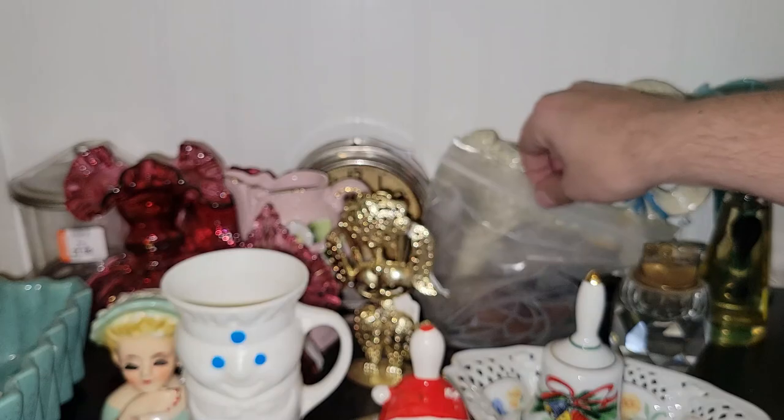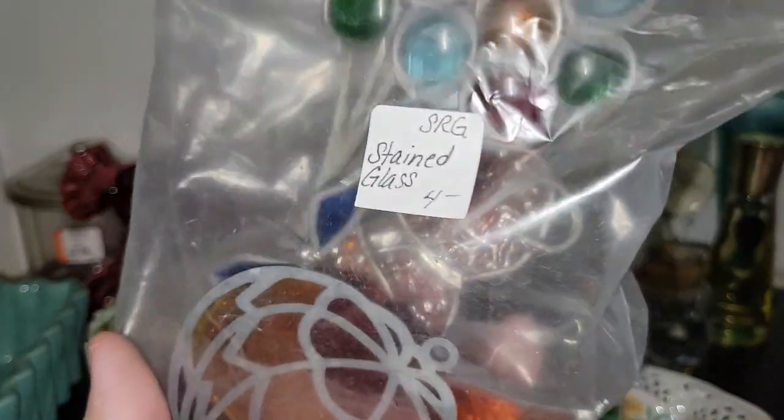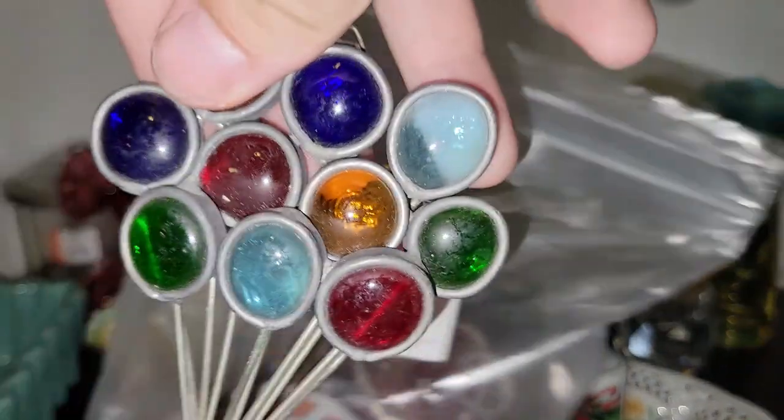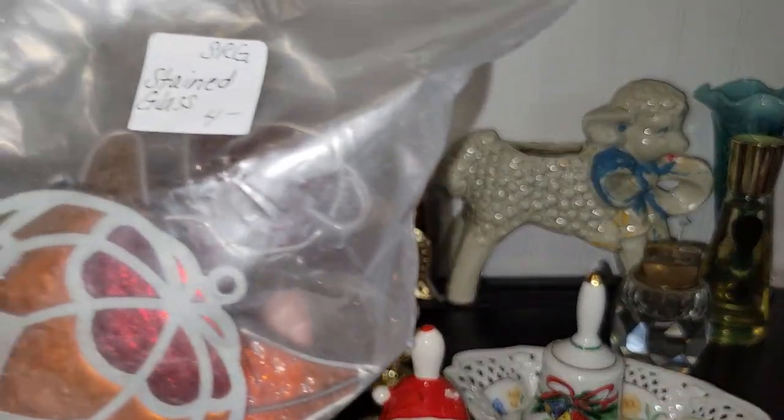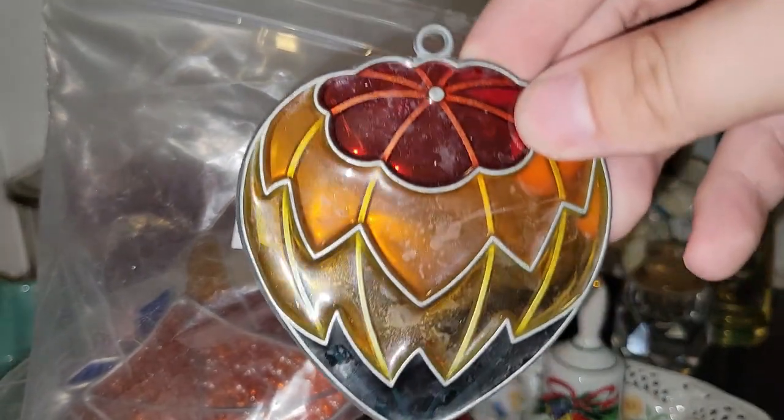Oh, and I did find these. I've got four stained glass items. We've got balloons, all different colors. These are sun catchers. I'm sorry, the person wrote stained glass on them. We've got a hot air balloon.